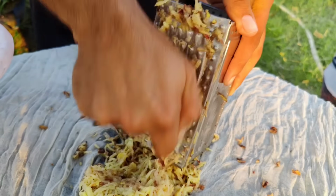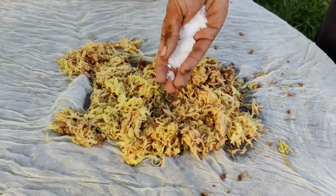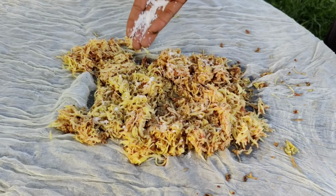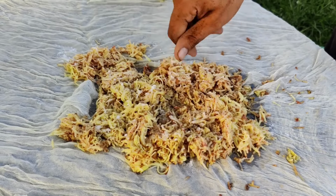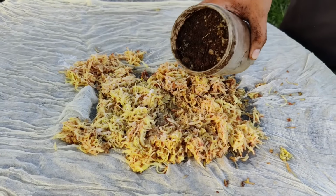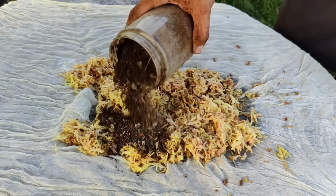After grinding the potatoes, add a tablespoon of sea salt. This is important because sea salt has trace minerals that will give an extra nutrient boost. Plus, it helps in breaking down the potato mixture, making it even more effective. Next, add an equal amount of compost to the mixture.